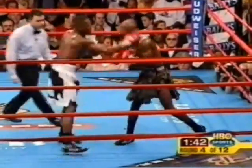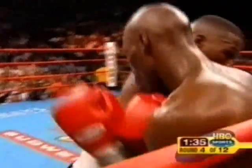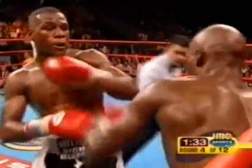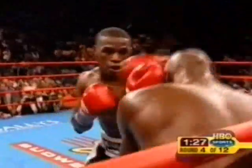Trading shots at close range. Suddenly it's Gatti-Ward 4 in a pairing where we never expected to see it. But Mayweather's very good with those little short punches in close like this here. Whereas Corley has to get a little bit more swing room for his. Right hand by Mayweather. Hardest punch of the fight.